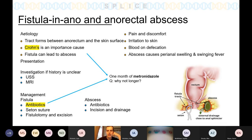So fistulotomy, I don't have a picture that I can show you guys, but all the tissue that is between the fistula and the bum, you can chop it out. So you don't have a tract, you just have basically a big cavity, and that will definitely sort out the infection because you're opening it up to the world. You can keep it clean, you can do topical therapies, and you can sort it out that way. And then I think you can potentially do surgery to repair that afterwards. If you have an abscess, antibiotics, incision and drainage. I'm not going to labour that again.